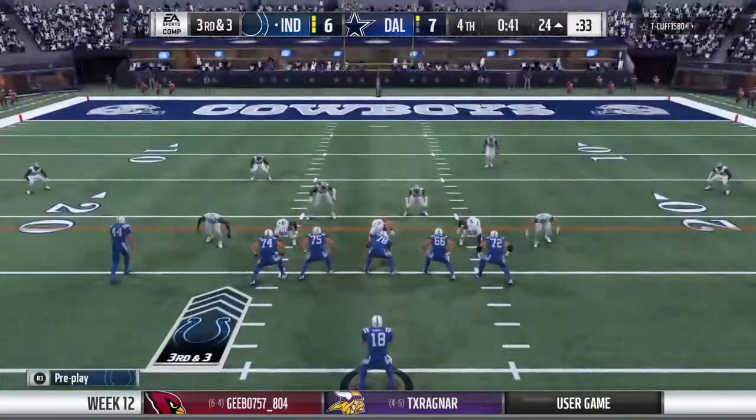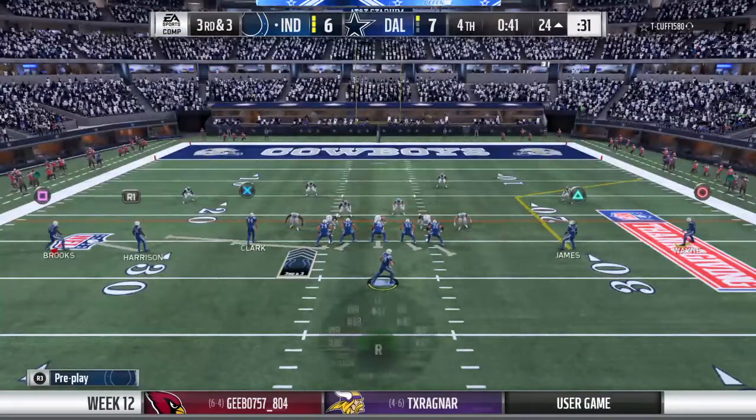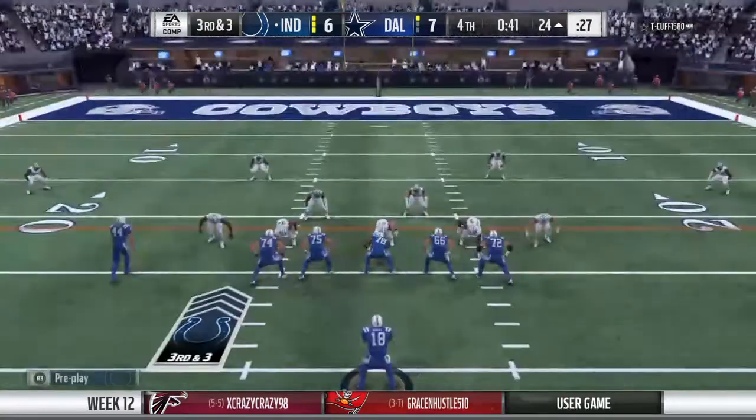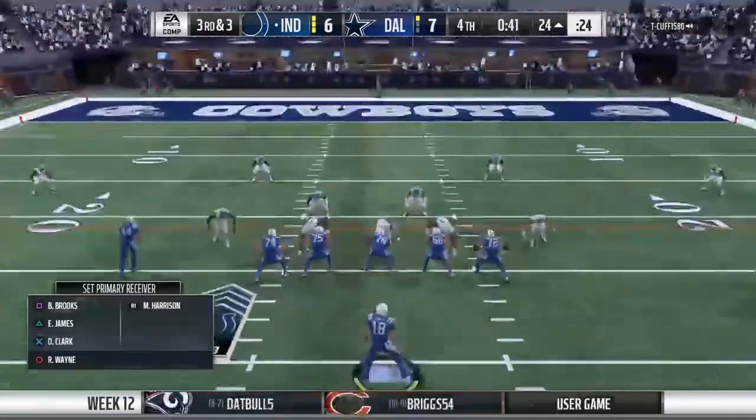Come on, let's go! Ohio! Let's round! Let's go! Come on, let's go! Here we go!